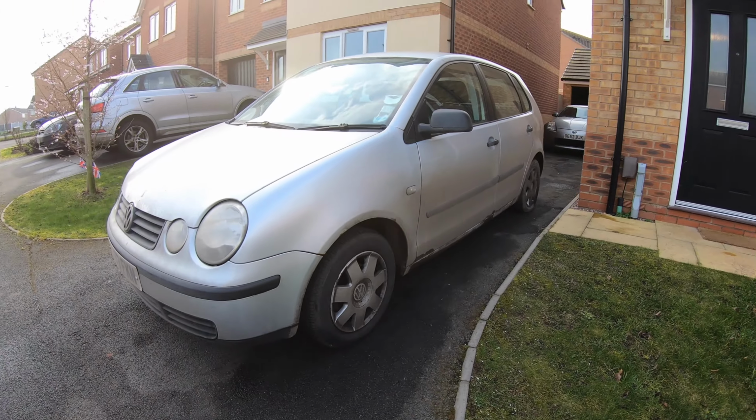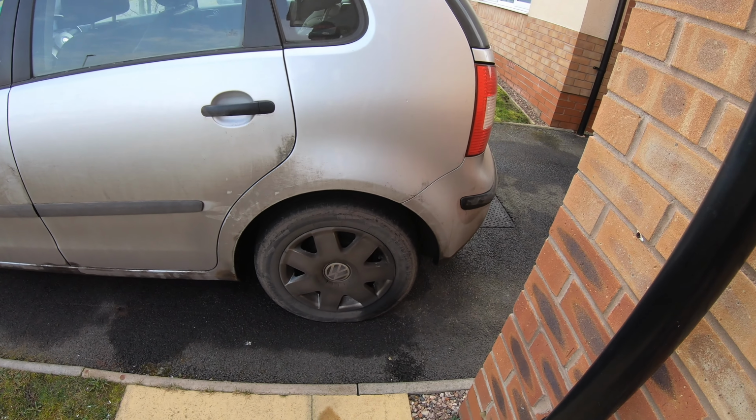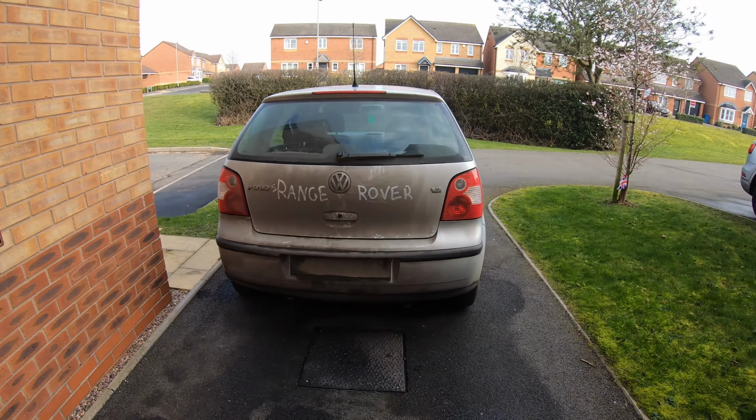So the car's going to need a real good clean. As you can see, it's filthy at the moment. It's absolutely hanging. The outside is really nasty. We've got a flat tire there that we're going to need to check if that's punctured or if it's just low on air. And then we're going to give this a clean.